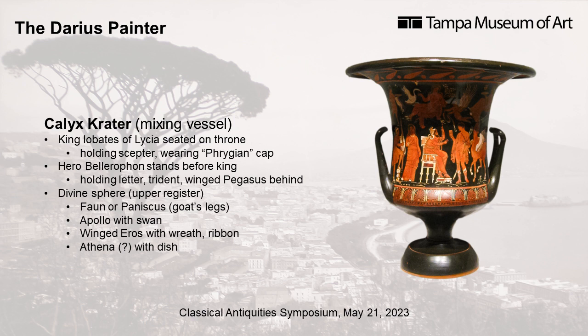In the upper register, and again a divine sphere, there's a faun or paniscus. It's rather hard to see here, I'm afraid, with the shadow. He has goat legs. We see Apollo again with a swan, a winged Eros this time with wreath and ribbon, and a goddess with a dish, who is hard to identify. Perhaps Athena, because she has some relevance in this mythic tale.